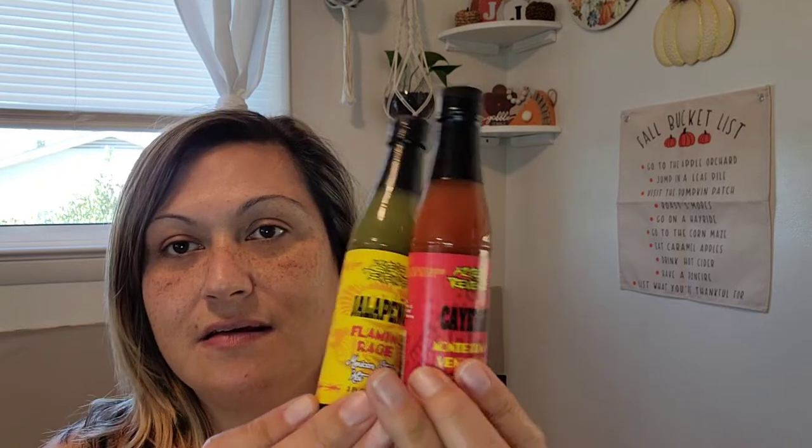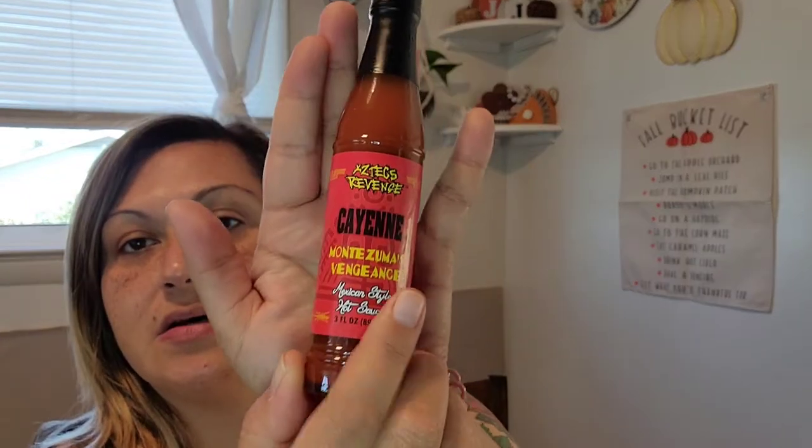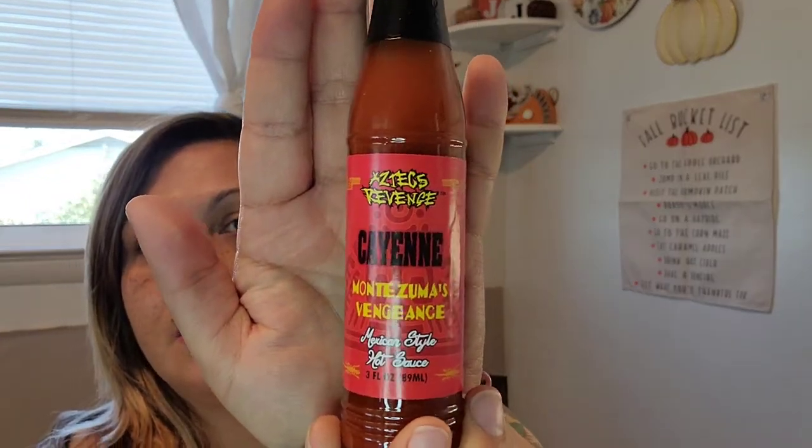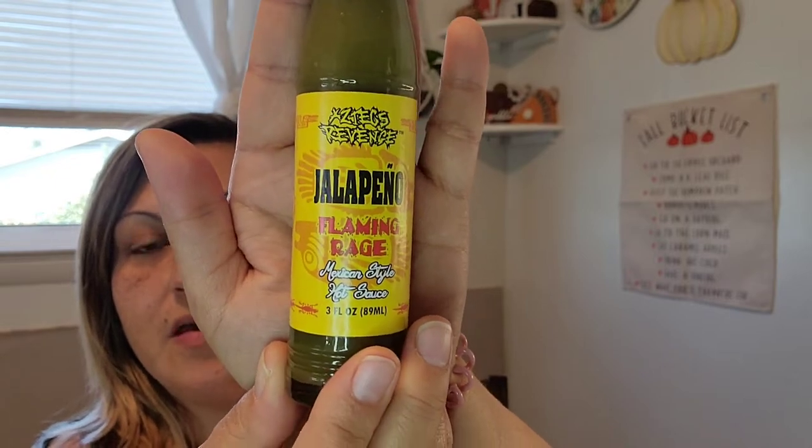So anyway, in this bag, like I said, I was going to do a food basket theme, a Christmas gift basket, and I got these two hot sauces here. This is Aztec's Revenge Cayenne. So I guess Aztec's Revenge is the brand, because it says TM, and then this is Cayenne Montezuma's Revenge. So there's that. And then you have the Jalapeno Flaming Rage.